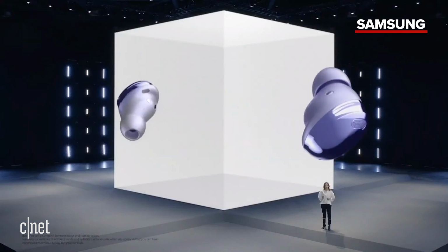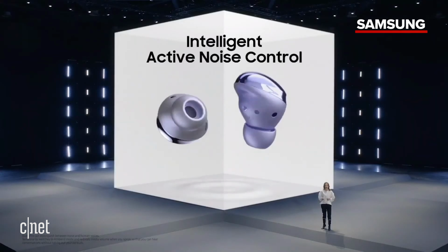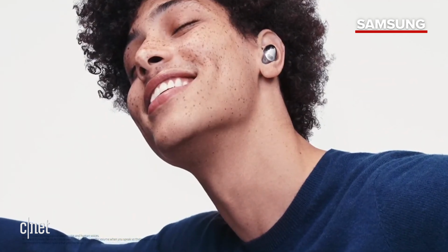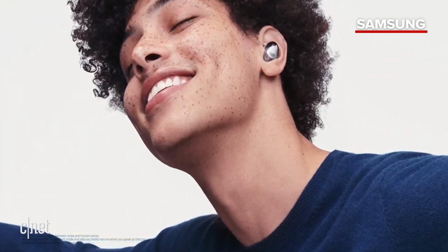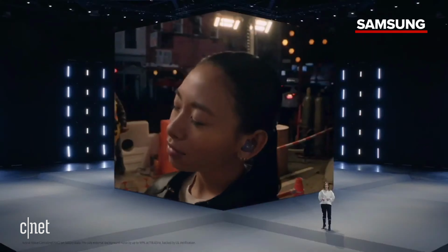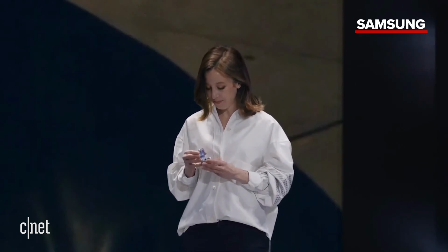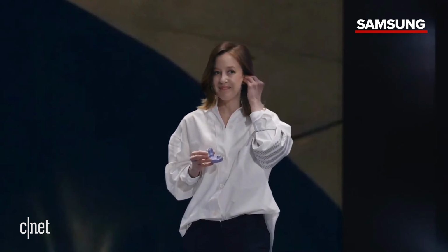Galaxy Buds Pro come with the most intelligent active noise cancellation on true wireless earbuds, so you can transition seamlessly between your universe and the world around you. The Galaxy Buds Pro will make your listening experience extraordinary. Our engineers and designers worked closely together to bring this incredible sound experience to life. Let's listen.